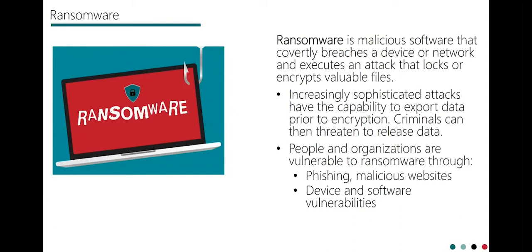People and organizations are vulnerable through phishing and malicious websites. So we're going to talk a little bit more about that later. And then device and software vulnerabilities. These are the types of vulnerabilities that those device updates are meant to mediate. So that's another reason that you should always load those updates as soon as they're available.